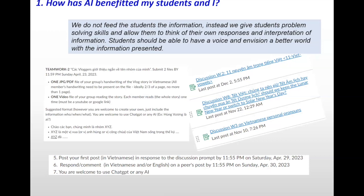This raises the question for us: do we need to feed our students information? Maybe less. We do not need to feed our students the information. Instead, we give students problem-solving skills and allow them to think of their own responses and interpretations of information. Students should be able to have a voice and envision a better world with the information presented.